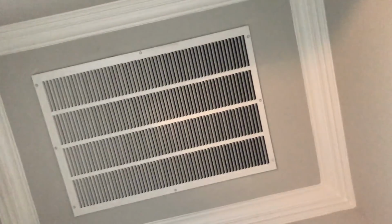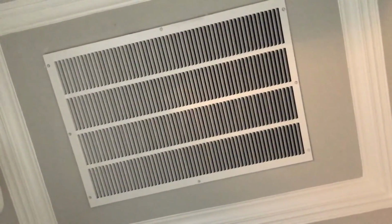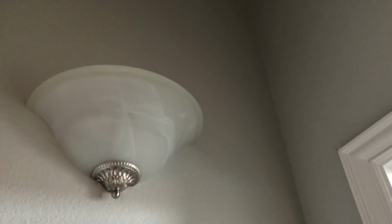And it's all clean. It's pretty good. I can't believe how dirty that thing was. I also cleaned the inside of there. The amount of dust that was on the wires of the light bulb and everything, crazy. So I dusted that, and then the crown molding as well.